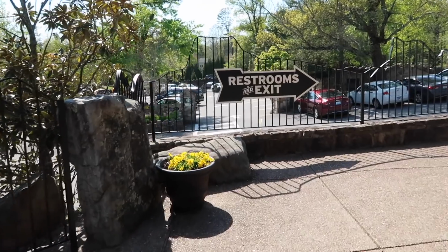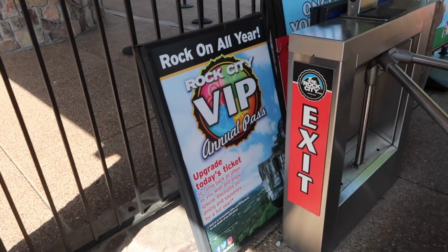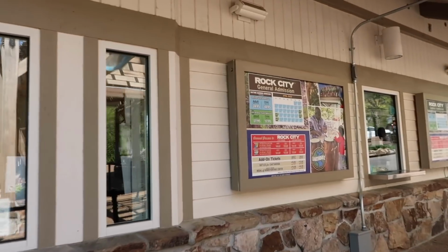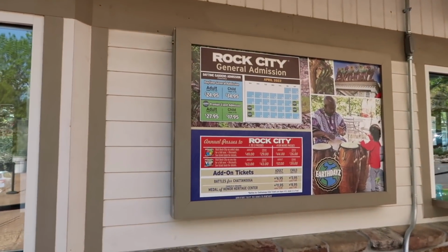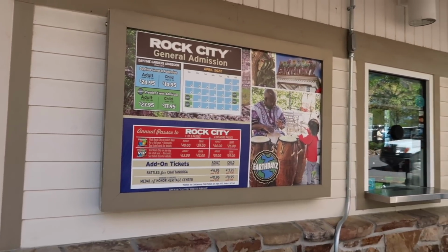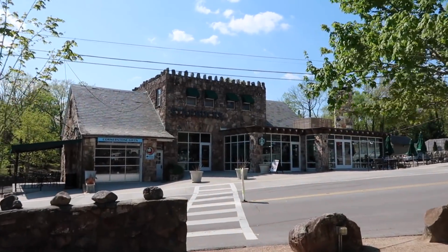That may change in the future, but right now I would recommend that if you plan to come here, check the website first and make sure you purchase those tickets in advance, just in case you don't want to show up and be told they're sold out for the day. Oh look, you can upgrade your ticket for a VIP annual pass. Here's the prices. So adult $25, and premier admission $27. I gotta say, for all of that, it was quite a bargain. Oh, and also crucial information, there's a Starbucks here.